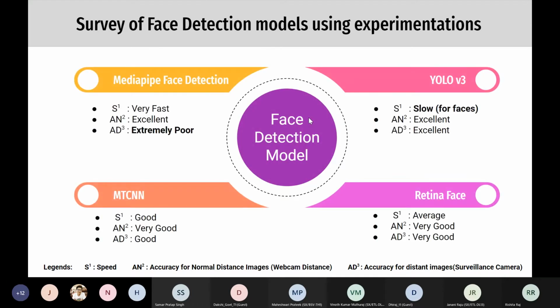MediaPipe, despite its blazingly fast speed, performed extremely poorly when it came to accuracy for distant images, that is, images from surveillance cameras. YOLO V3 performed extremely well in terms of accuracy, but it was slower when it was integrated with our model. And MTCNN and RetinaFace gave decent results in terms of both speed as well as accuracy.